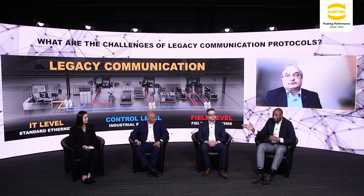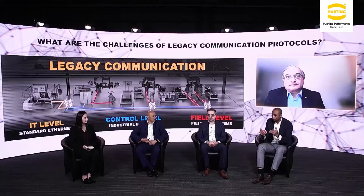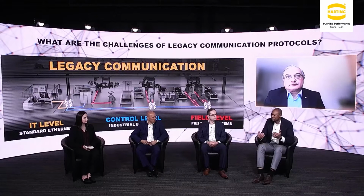So I would like to add also the need for bidirectional communication at the field device level, to communicate with the PLC and the control level. This is needed, and the Fieldbus cannot do this. And also sending the data all the way to the cloud. Those are the limitations that the Fieldbus has, and that's why we see this decline over time, year after year.